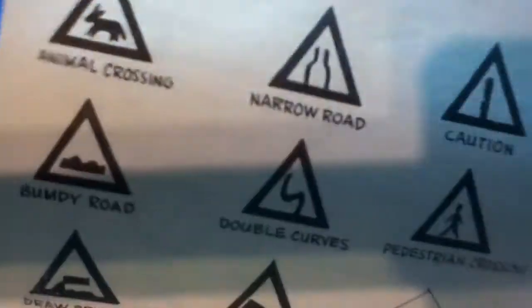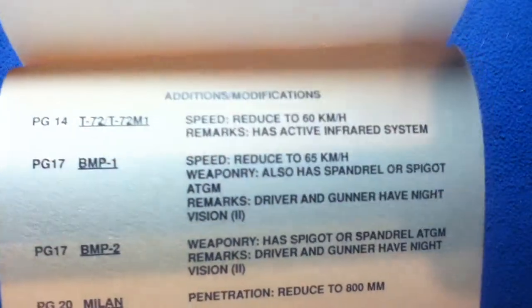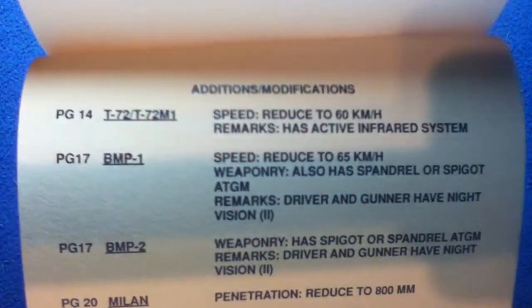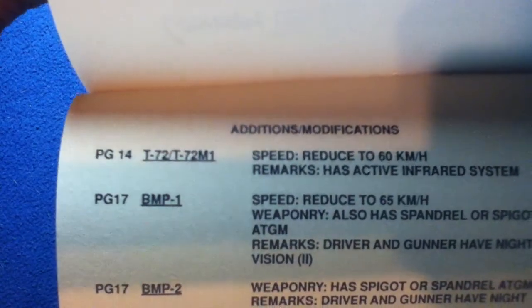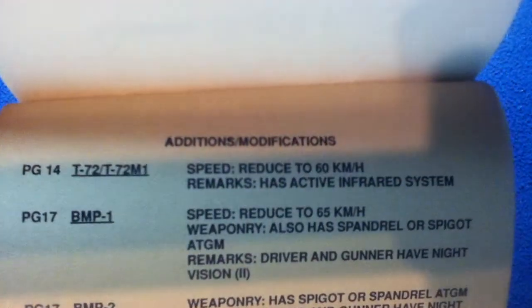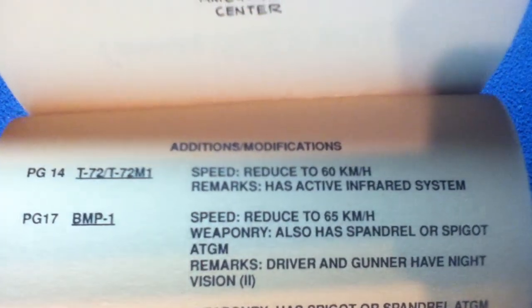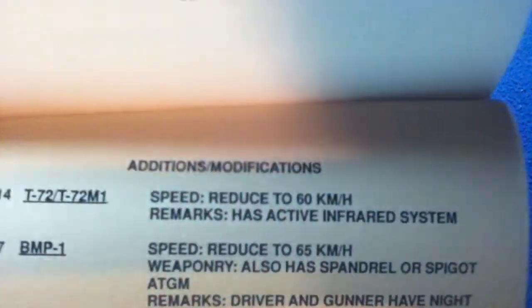So, turn to the back cover real quick and see 48 pages, and then the inside cover. And let's see what we have here. You can see additions and modifications. They'll list the page number, the subject, and then the actual additional data. So for example, the first one right there, page 14, the T-72 and the M1 version. They'll give you speed and a remarks statement.